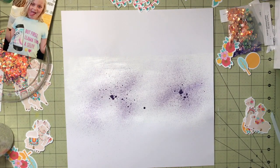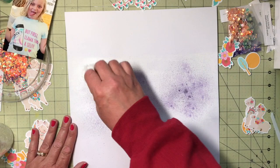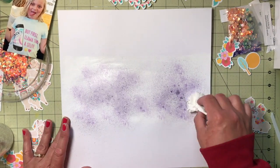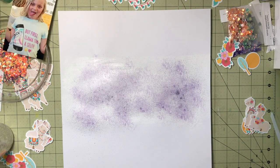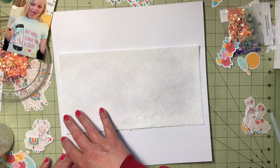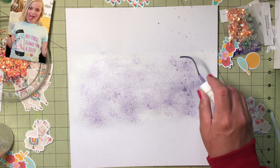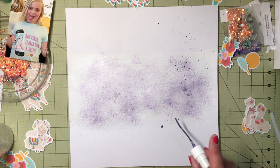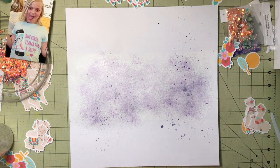And I'm always trying to think of something else to do that maybe not everybody else is doing, like the smushing technique. This is basically the smushing technique. I just used a dry wipe instead of a piece of plastic, and then I just laid the paper towel over the top. I really like the pattern and texture that's left behind when you pick up the paper towel. And it makes it dry a lot quicker.